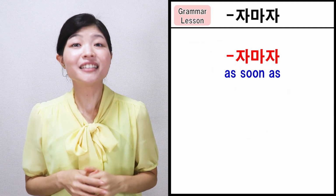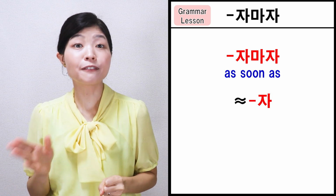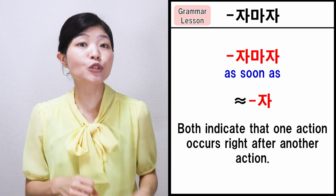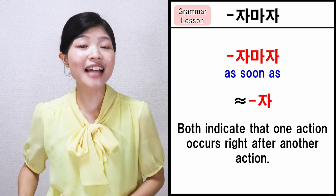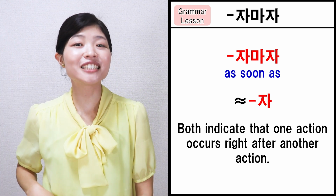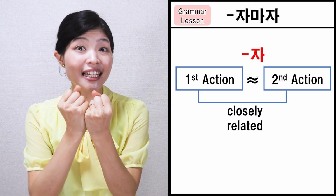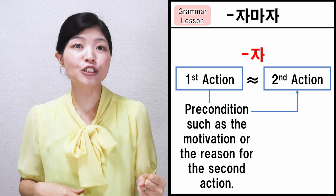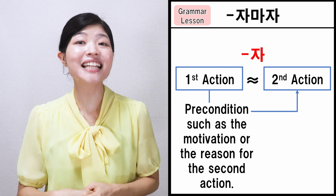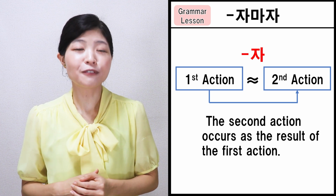The second grammar, 자마자, means as soon as, and it is interchangeable with the first grammar, 자, because both indicate that one action occurs right after another action. However, there is a difference, so I will go into depth. When you use 자, 2 actions are closely related. In most cases, the first action is the precondition, such as the motivation or the reason for the second action. Therefore, the second action occurs as the result of the first action.